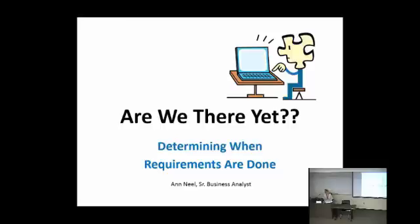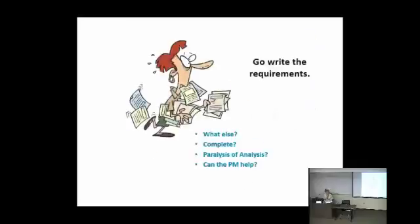Are we there yet? Determining when the requirements are done. So the BA wrote down the requirements. She wrote down what the business asked for, she or he. So what else is needed? How do you decide when the requirements are done, are complete? Have we crossed the line into paralysis of analysis? And how can you as the project manager help?